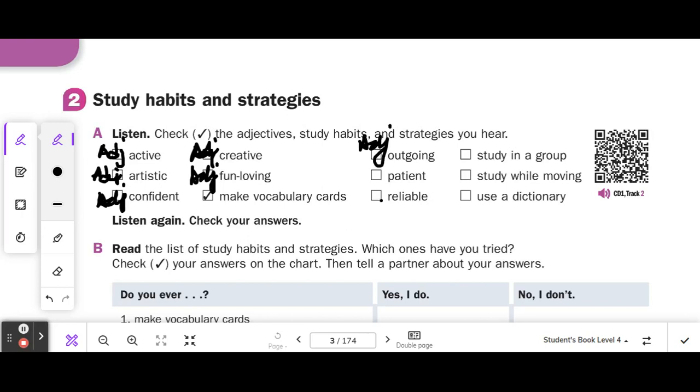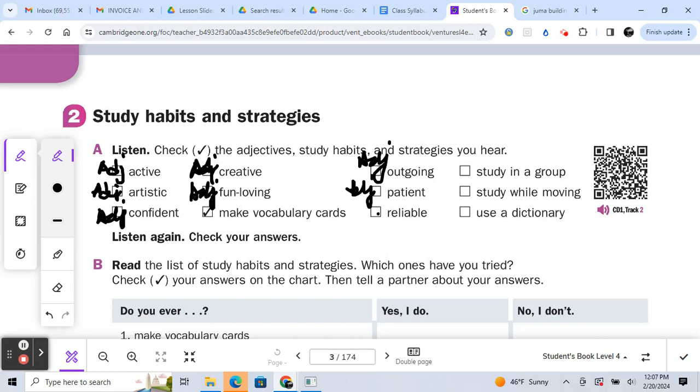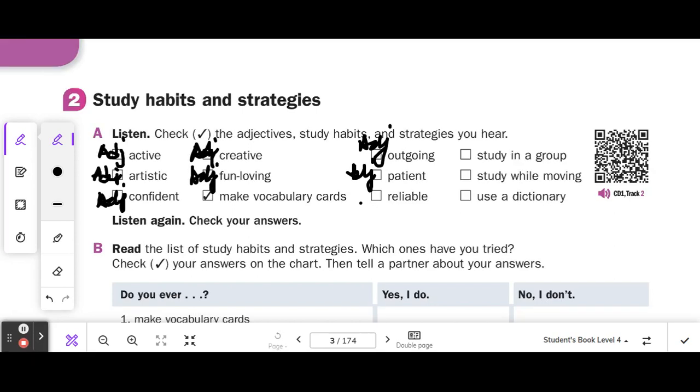Outgoing, adjective. Patient, patient. Reliable, another adjective. Study in a group, study in a group. Strategy, study in a group. Study while moving. That's another strategy.